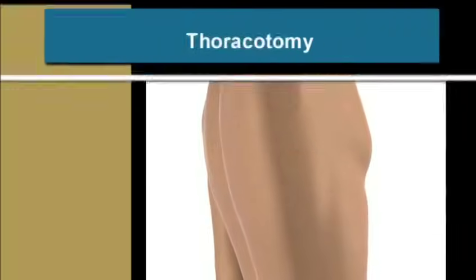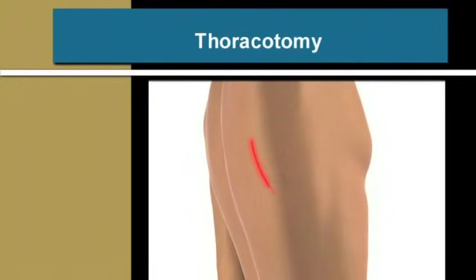Your surgeon would have discussed the surgical approach proposed for you prior to your surgery. There's really two basic approaches. One approach is to perform what is called a thoracotomy. This involves an incision on your back or on your side.